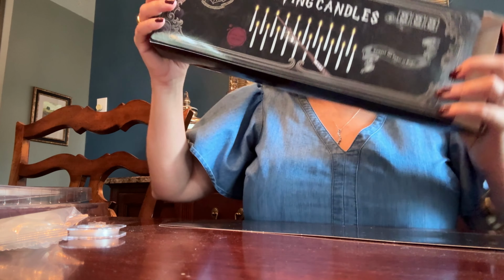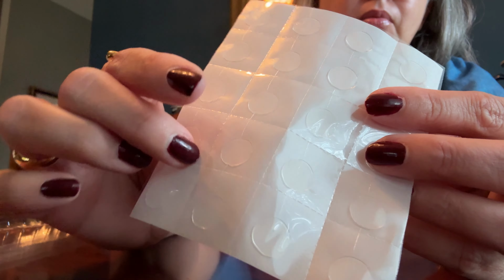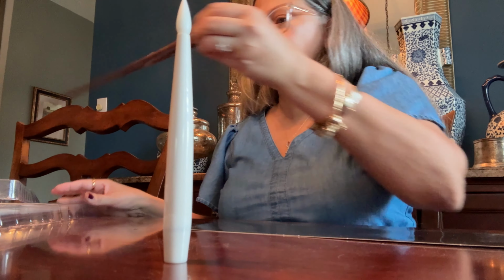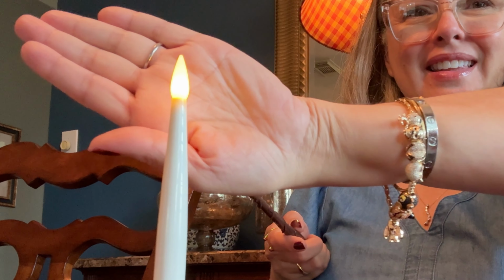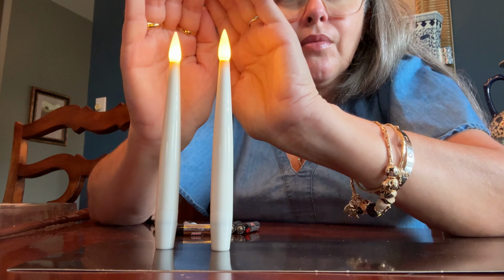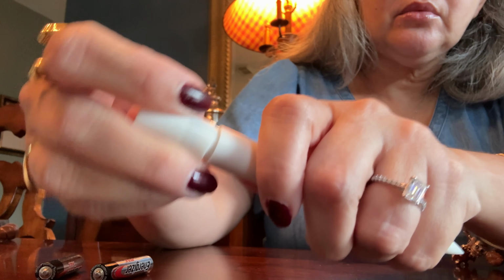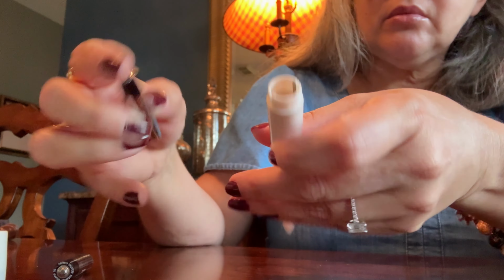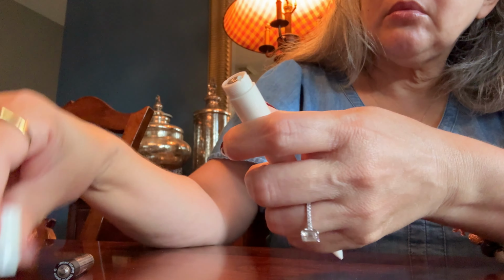I hope you enjoy. I think the hardest part of this whole decorating project was creating the candles, just because it takes time. But all the items for the candles are included in the package, which makes it easier, so you don't have to go hunting for hooks and stuff or line. So that turned out great. I love that the little wand will light the candles with no issues, and then it will also turn them off.